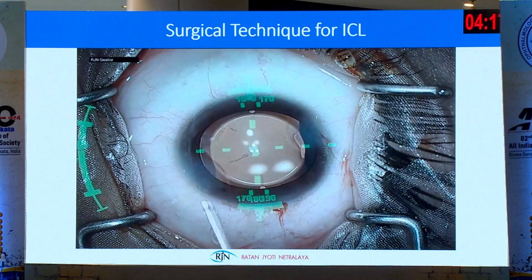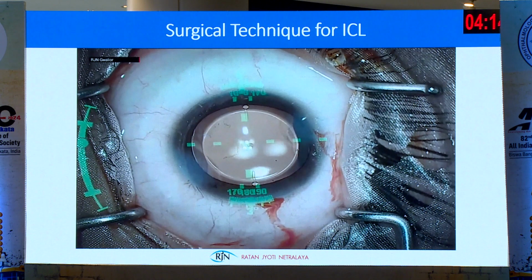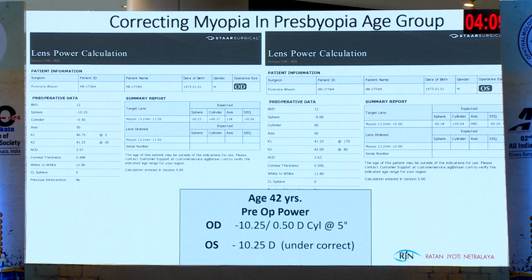It takes less than 5 minutes to perform the surgery if the patient is comfortable, and the technique is very easy, simple and rewarding. Another case, a 42 years old patient who was a high myope, and in the presbyopic age group, so we performed surgery for this patient, keeping one eye undercorrected. Instead of -10.25 correction, we did a spherical correction of -9 diopters in this eye.